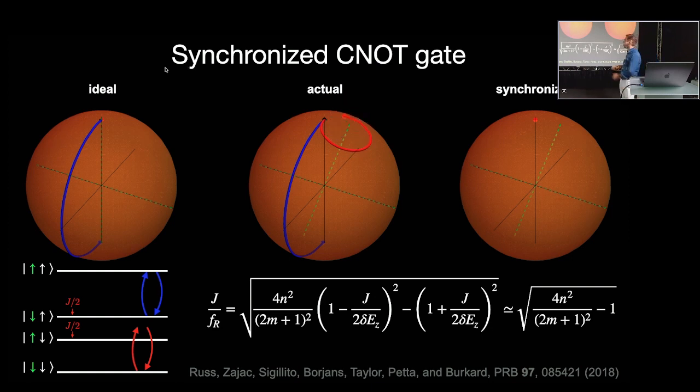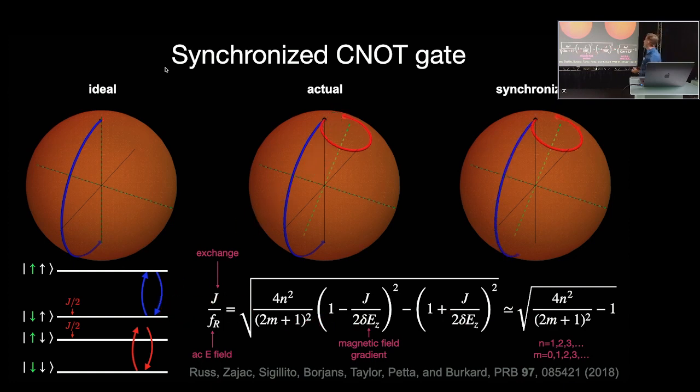What you can do is make sure that at least this completes the circle once or n times. This is what we call synchronization. And this requires a specific ratio between the coupling strength and the drive strength. And this is just the formula you get. It depends on the magnetic field gradient, which tells you how far off resonant you are here. Basically, here is a formula that tells you you can choose any integer numbers, n and m. And for these integer numbers, if you choose that, then you will close the circle here. Your gate will be synchronized. You will have a nice C-naught gate. And this will further increase the fidelity of your gate.